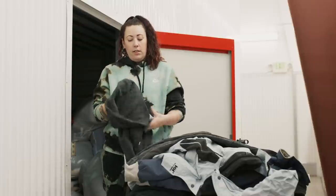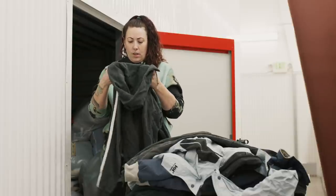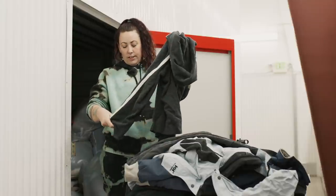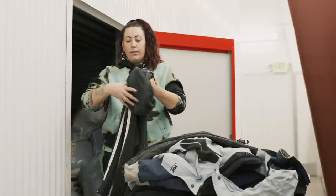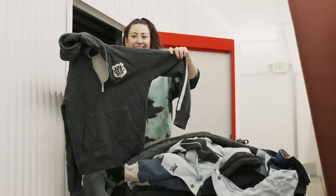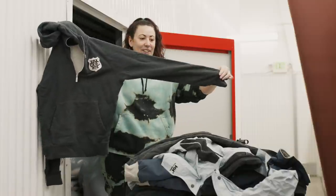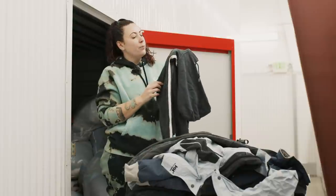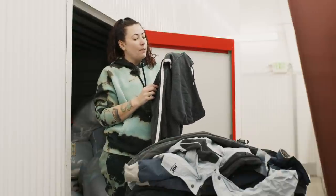There's a lot of sounds. I don't know what this is. Hold on. It's Nike something. It's got some sort of logo. It's probably a sports logo. You know what that is? Let me know in the comments down below because I have no idea. It looks like it says MC something.